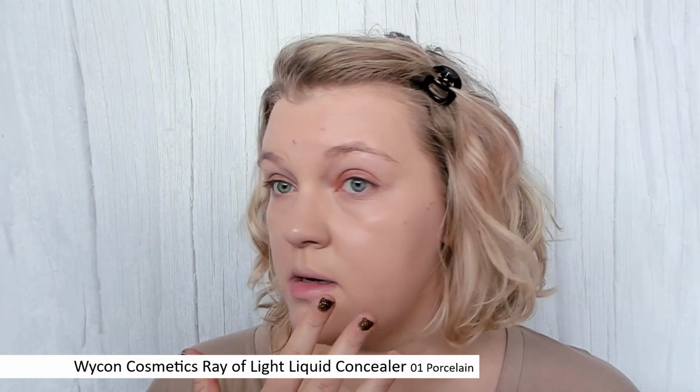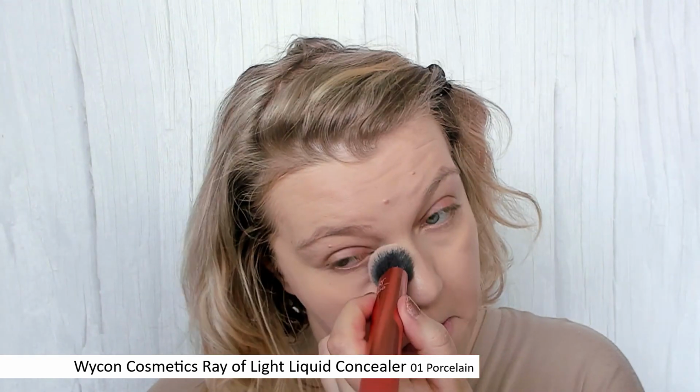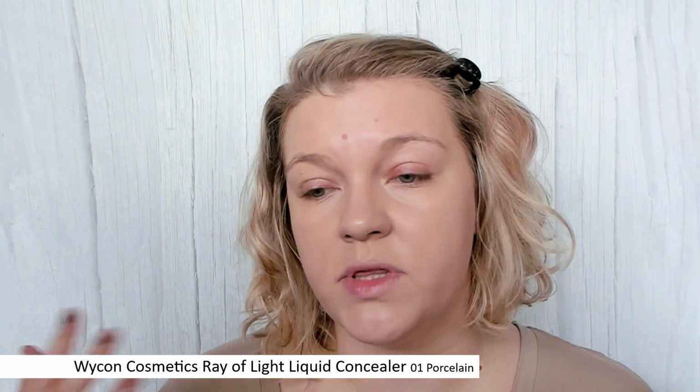And if I remember correctly, this was supposed to be a high coverage illuminating concealer. I think you can definitely see the light reflection. The sun went down a bit, but I hope you can still see it. It does kind of have that light reflecting effect on the under eyes, so they do appear a lot brighter. For me, it's a pretty thick formula though, so I don't really reach for it as often. But I think that with this foundation, it's actually a very nice match.